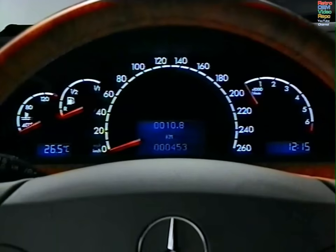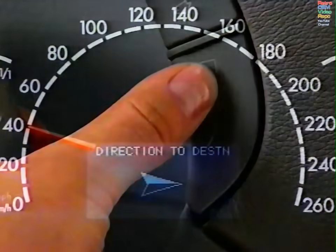To avoid being diverted by traffic, you can also display the target guidance in the multifunction display by retrieving the navigation display using the System button.